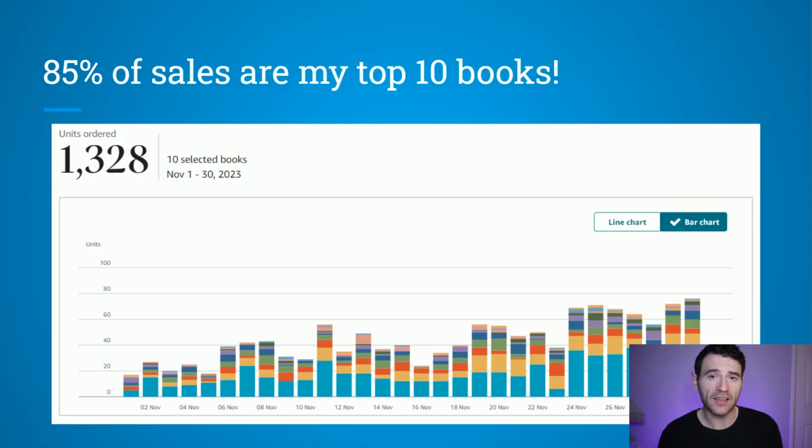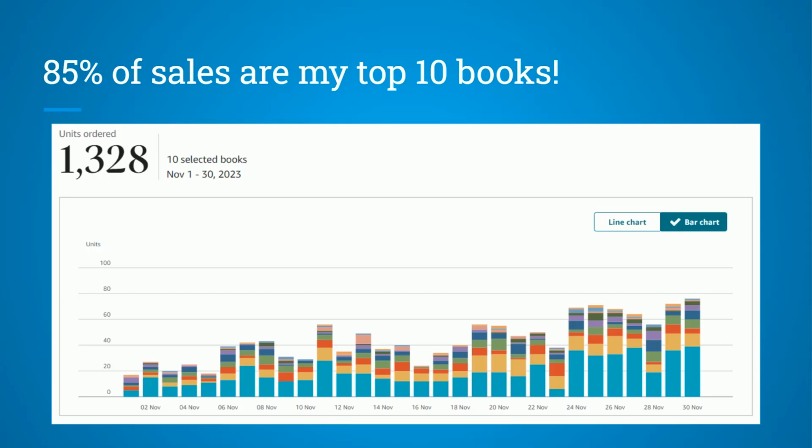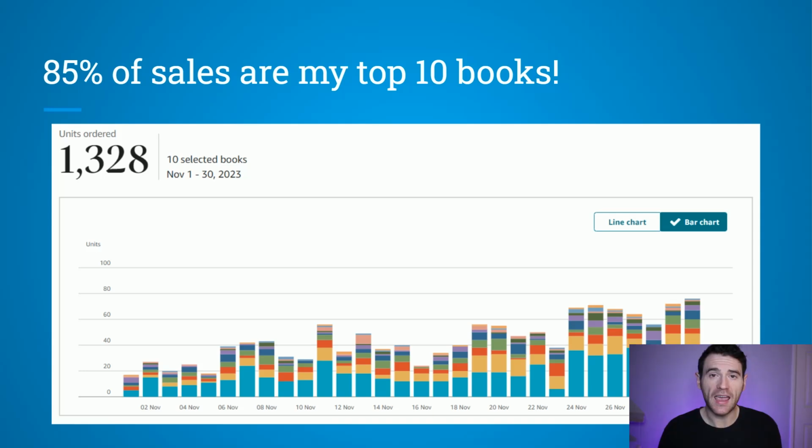And this is quite a fun thing to show you. So I've currently got 82 books out there and 10 of them account for 85% of my sales. As you can see from the graph, that blue bar is driving so many sales. And that's an AI generated colouring book for adults.